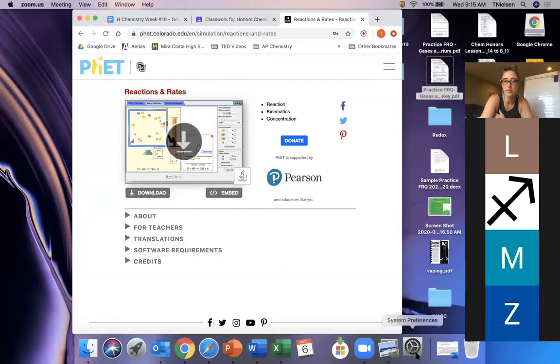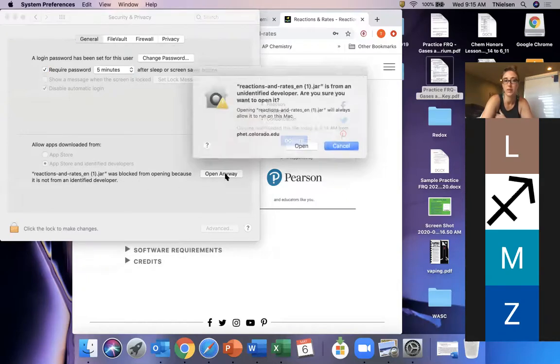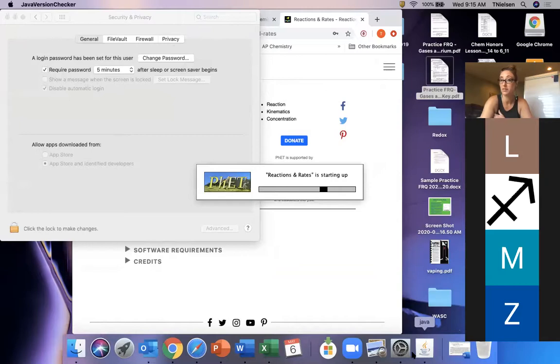If you go over here to System Preferences, and then you click on Security and Privacy, and then go over to the General tab right here. You'll see down here it says allow apps downloaded from, and then you'll see this Reactions and Rates was blocked from opening because it's not from an identified developer. And then you should be able to click this, Open Anyway. And then I'm going to open it, and it's going to open up this program called Java that I've already downloaded.